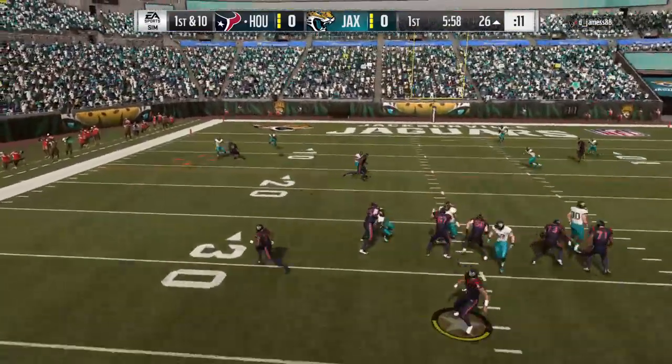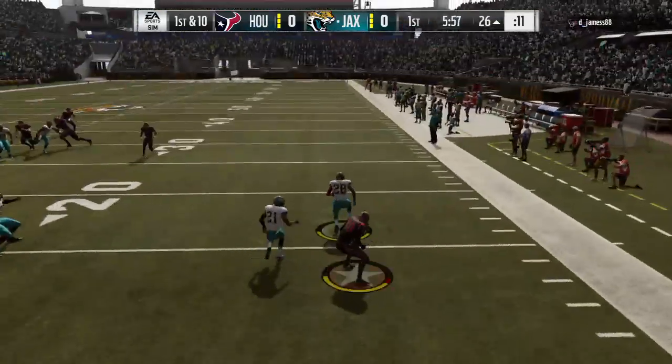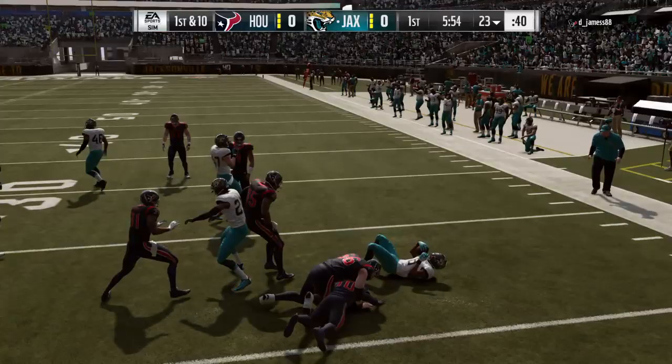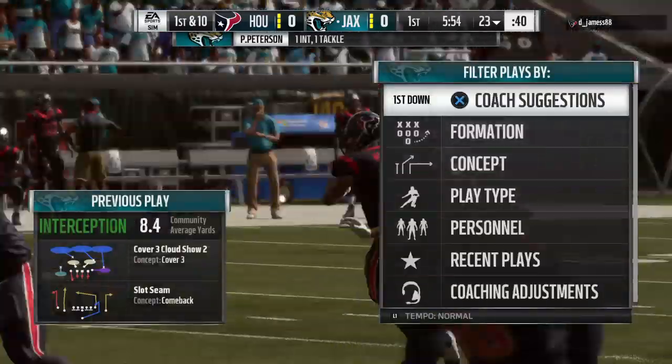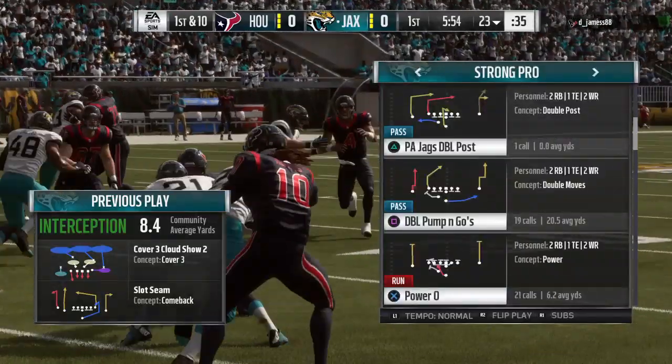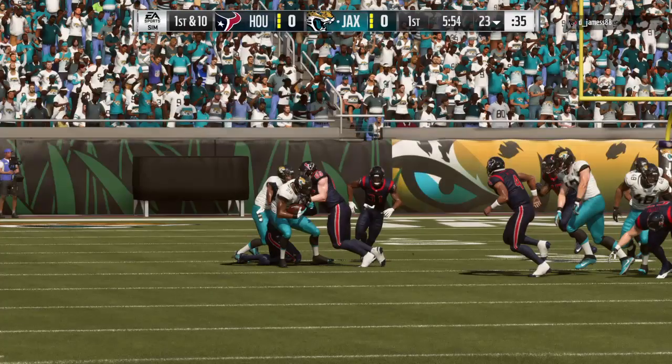On first down, it's Watson. Trying to force it to Hopkins, and it's intercepted. Picked off at the 16. And he's going to get this one to the 23-yard line. Certainly not how they envisioned ending their opening drive here in the first quarter.